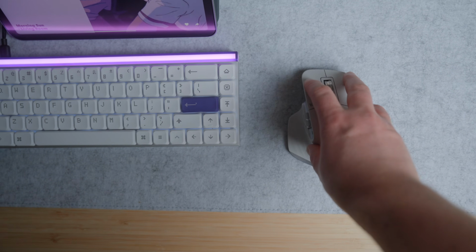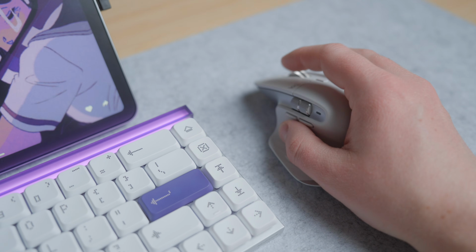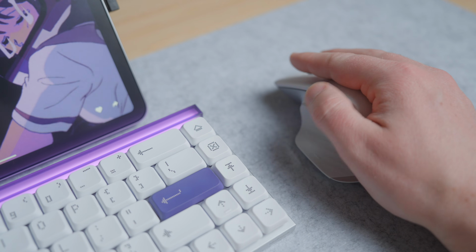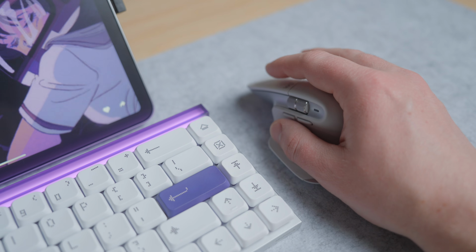Finally, I am using the MX Master 3S mouse, I think is the full name. It can connect to up to 3 different devices, so I do use it with my main Mac Studio setup as well. And it does have the side scroll wheel, so I fixed that problem that I had earlier at work.